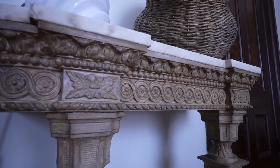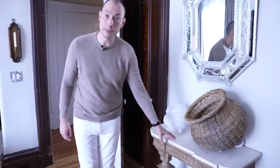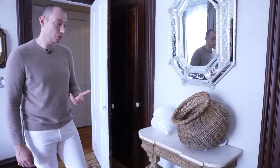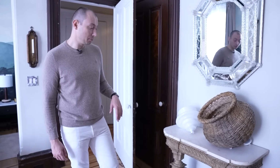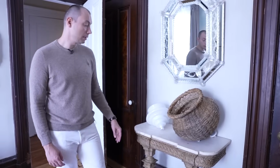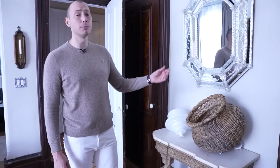So the final thing I want to show you in this room is 2 things. One, I said downstairs I love those tables that are an extension of the architecture. This is another beautiful one I got from an antique store here in the city, Garden Court SF. It's a beautiful French table with a ton of detailing in the wood, original marble. I just love that element that it adds to this. And of course a Murano mirror, because you know I'm obsessed.